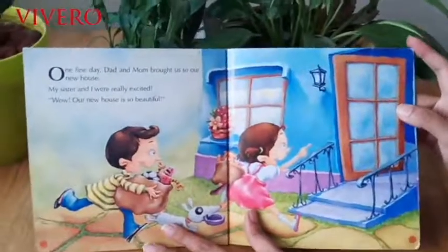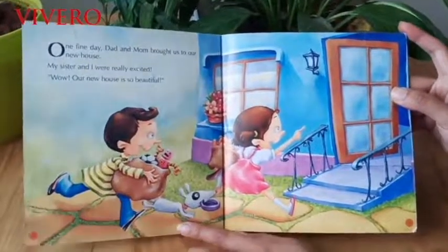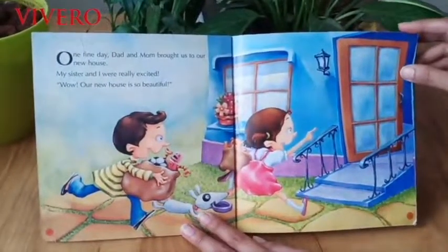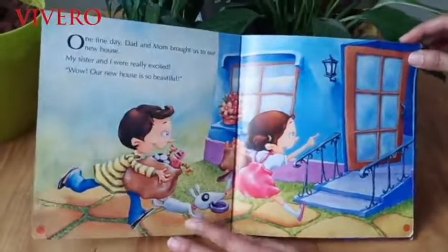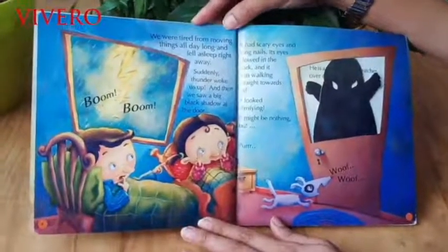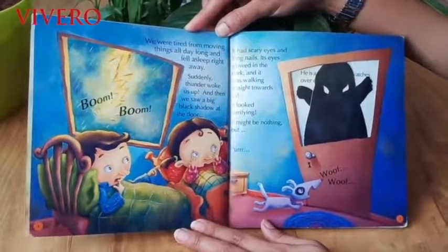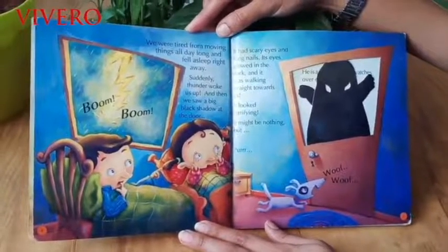So one fine day, Dad and Mom brought us to a new house. My sister and I were really excited. Wow, a new house is so beautiful. We were very tired from moving things all day long and we fell asleep right away.